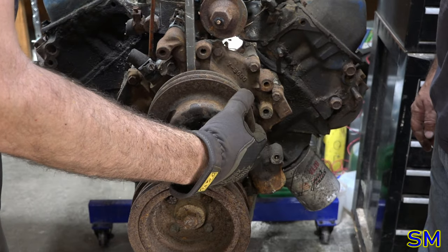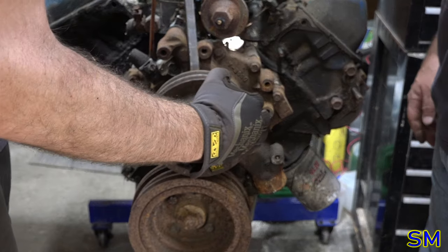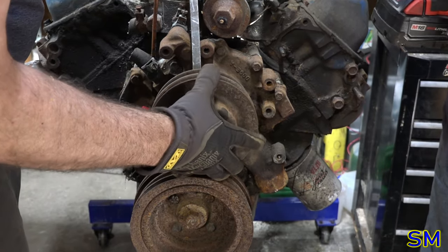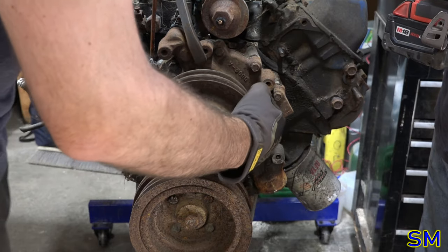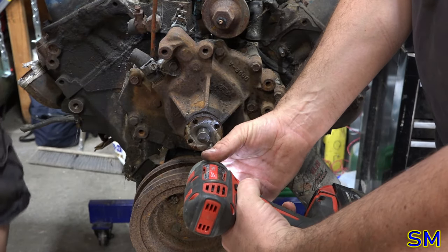Hey, ended up right where I wanted it to. There we go. I should be on there for a few days. There we go. There she goes. Oh, yes. All right. Whew.